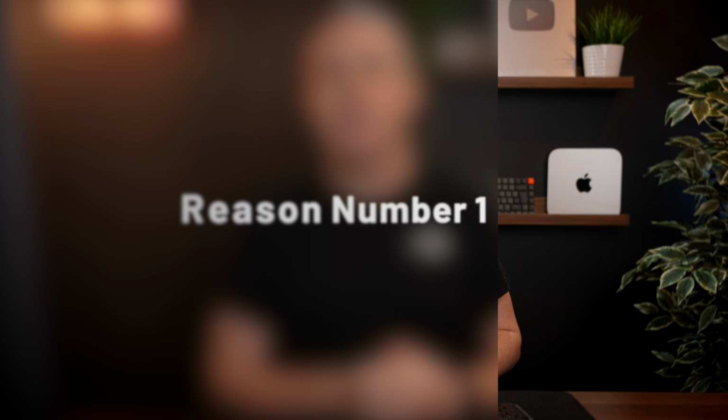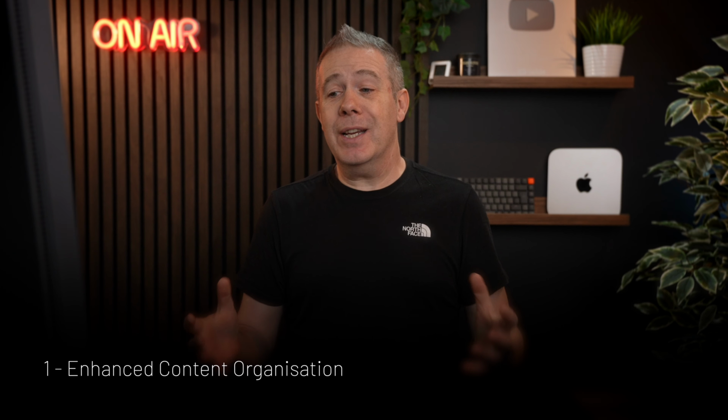So here we go, 10 compelling reasons why you should be using custom post types in every single project you create using WordPress. So first up, we have enhanced content organization. As its name would suggest, it allows you to organize things in a much more logical fashion.